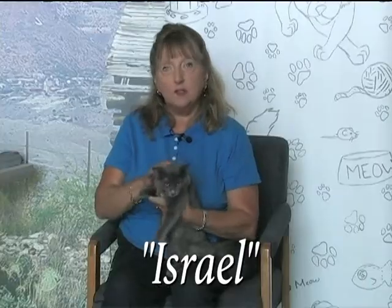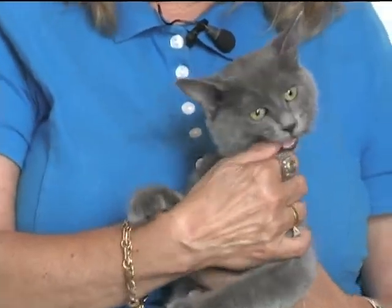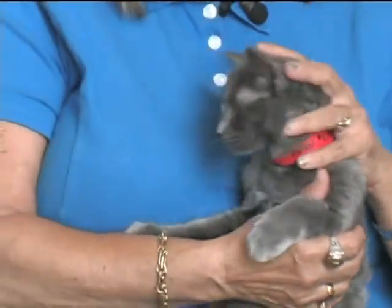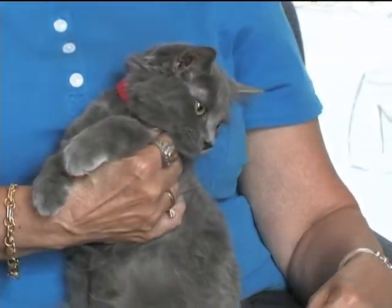I would like to introduce Israel. She's an 11-week-old gray medium-haired kitty. She has a sibling named Egypt, and they would both like to find a forever home. Egypt is a tabby, but Israel, as you can see, has beautiful long gray hair, gold eyes. She's very playful, and she's very, very sweet.